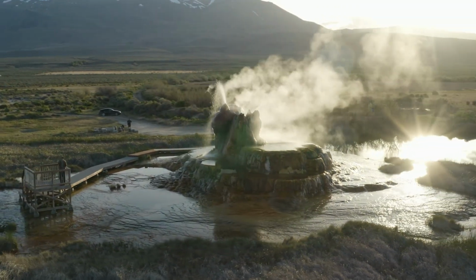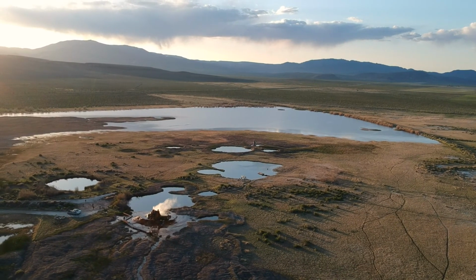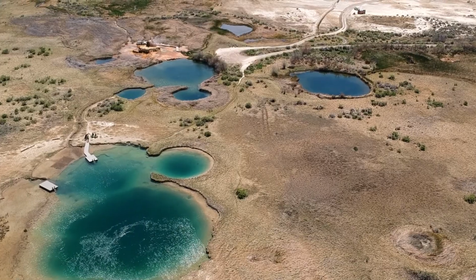It's a unique property in that it has water in the desert and ample water. I mean, there's geysers here, there's 90 pools, there's a lot of runoff from the mountains, so the streams fill up.